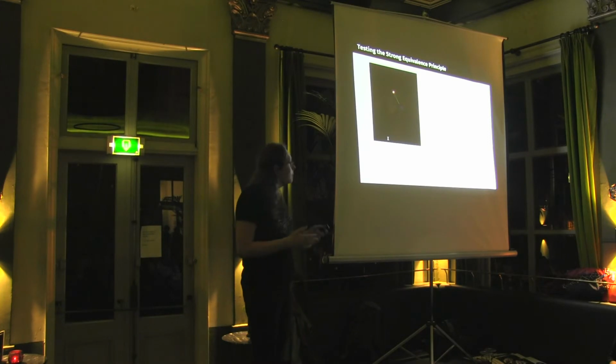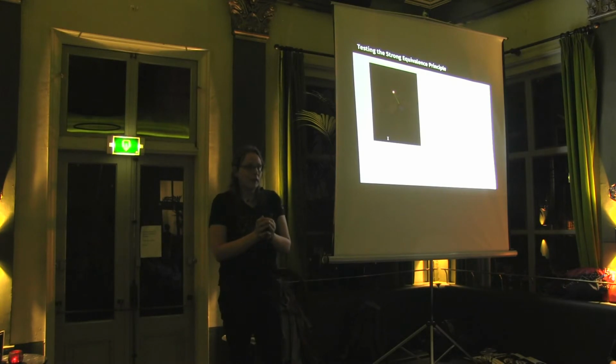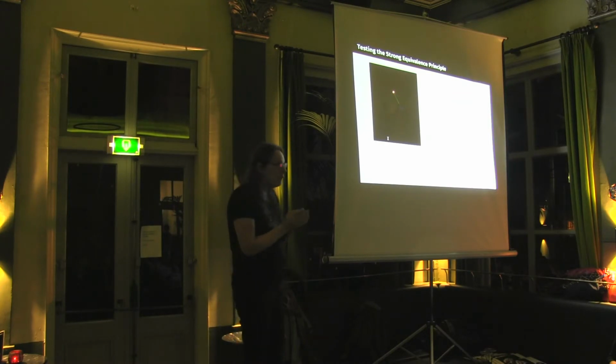So that limits how good a test these folks can do, even if they've got these very precise measurements. On the other hand, neutron stars are so massive and so compact that the gravity holding them together is like 10% of their mass. So they've got fantastically strong gravity. These are great objects to test it with.